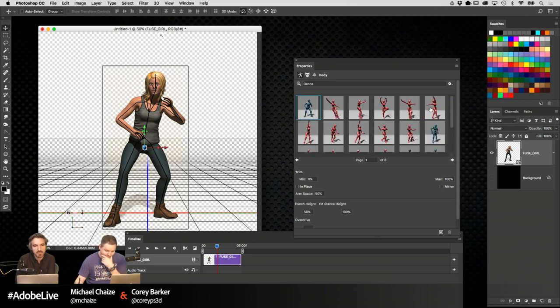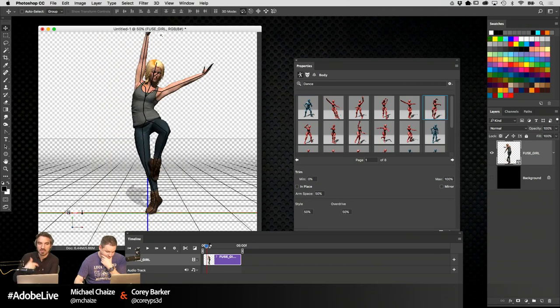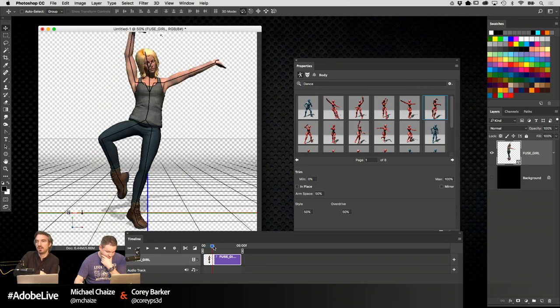Okay, so Corey, he started in Adobe Fuse, which is an app that you need to install. It doesn't come with Photoshop, but it comes with Creative Cloud. So if you open your Creative Cloud desktop app, you will see Adobe Fuse. You install it. You have a lot of characters.